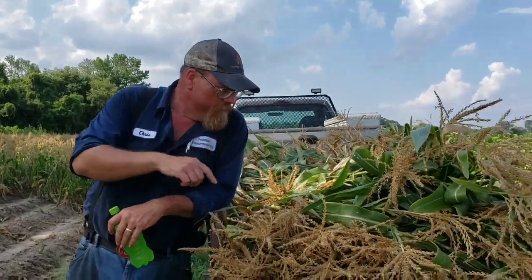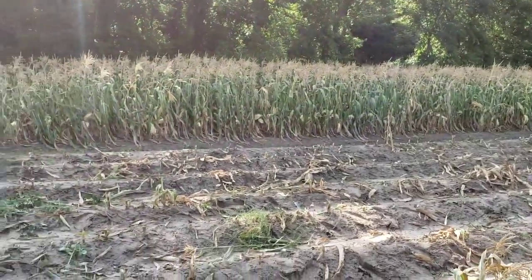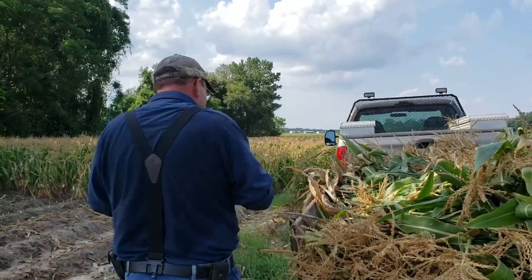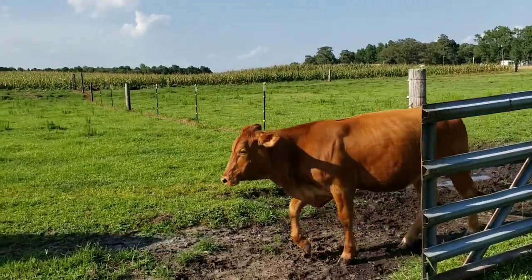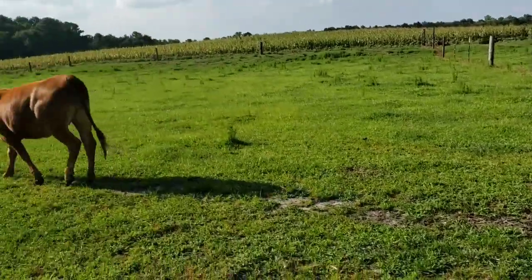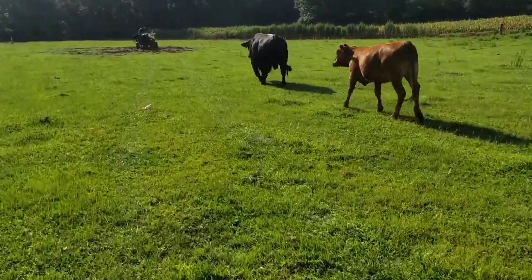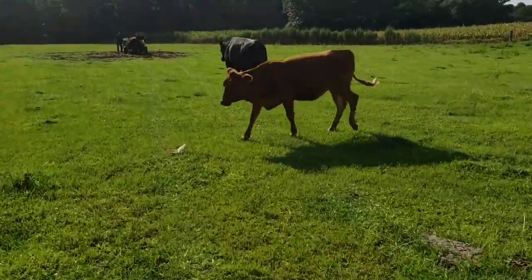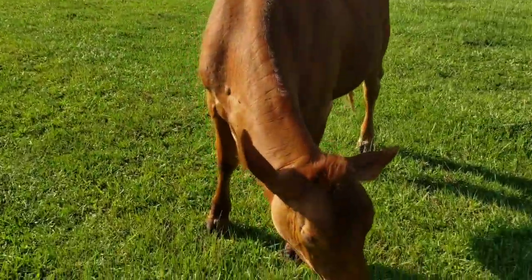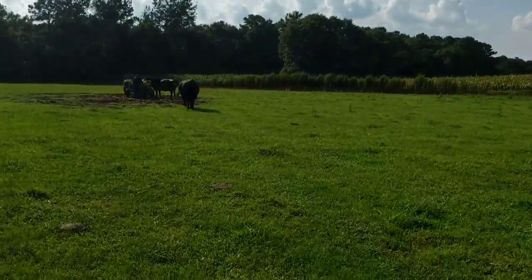Hey, full bait trailer load took that much. Getting the better corn over there down the hill with a little bit more water. But we're gonna cut it off and get back to you. Some more. Already getting it. There's a whole trailer load.